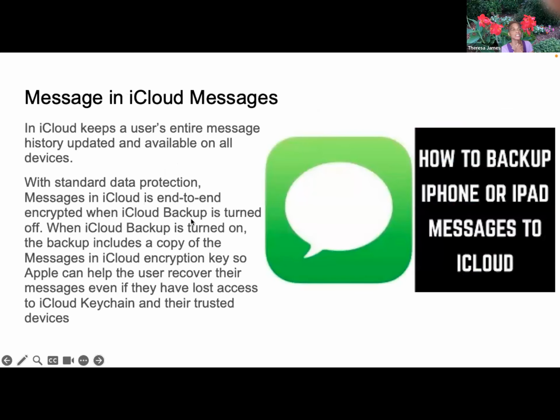So now that we've covered iCloud, how's our clock? Because we're going to take a little. Any questions before I go to this very last section, and then I'll call it a day because the clock is ticking. Any questions in this section we just covered?